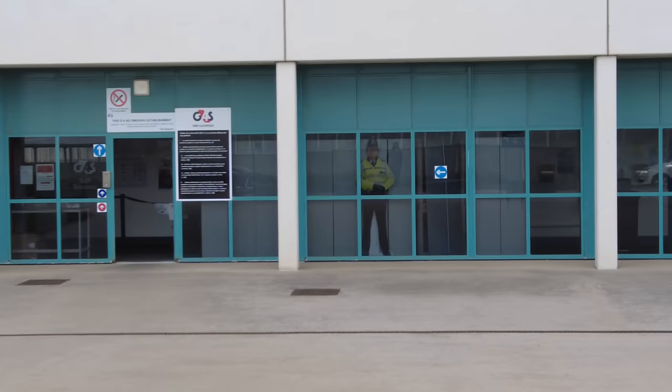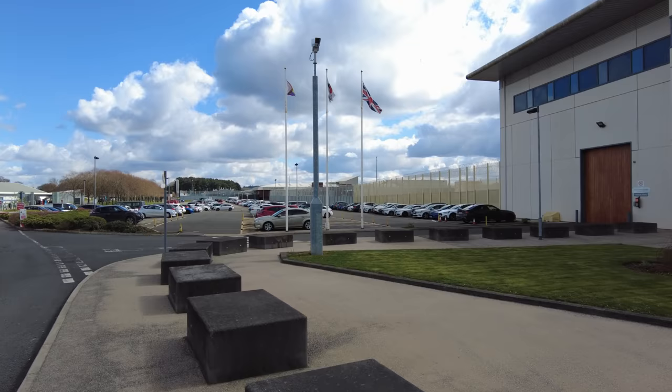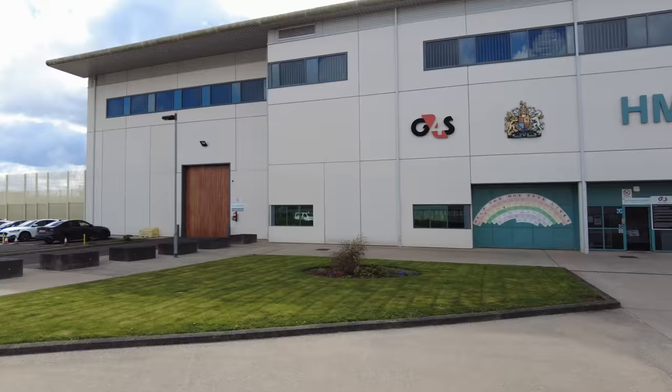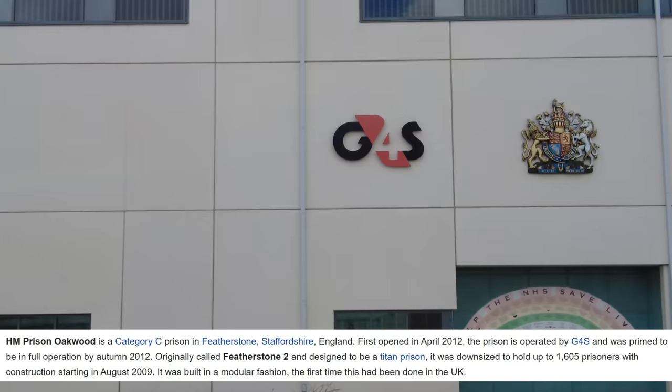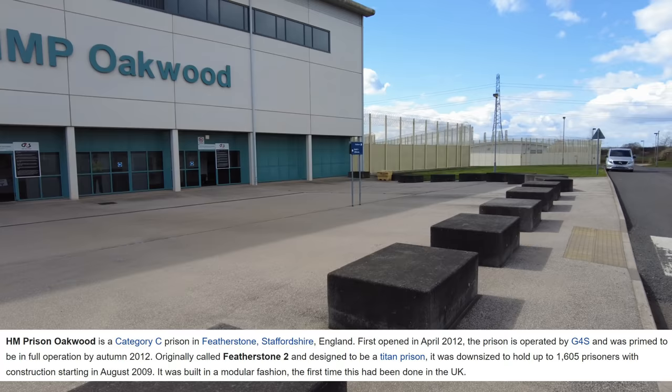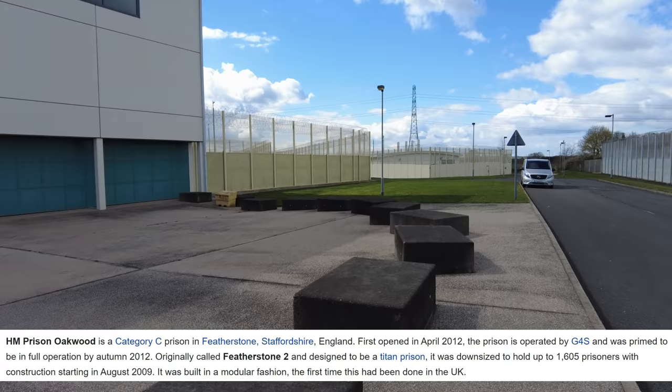So yeah, this one is directly next door to HMP Featherstone, which looks a lot older. So I would have thought HMP Oakwood would be quite new. And from the internet, it says HMP Oakwood is a Category C prison in Featherstone, Staffordshire. First opened in April 2012, the prison is operated by G4S, as shown there, look. And was primed to be in full operation by autumn 2012. Originally called Featherstone 2 and designed to be a Titan prison. It was downsized to hold 1,605 prisoners, with construction starting in 2009.